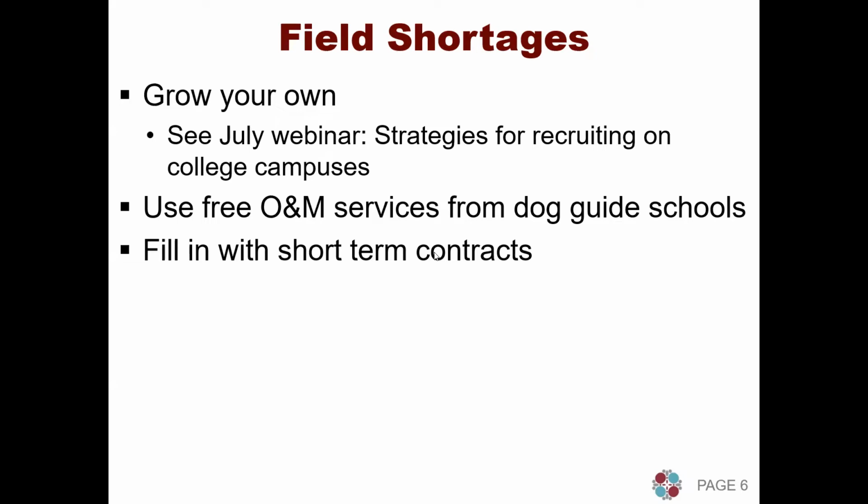So here are some suggestions. First of all, grow your own. If you're interested in how to do this, one option is to look at our July webinar, Strategies for Recruiting on College Campuses, where our very own Lisa Gooden-Hunley, from our Career Services office here at Mississippi State, describes how to go through the Career Services office at any campus and talk to classes and participate in job fairs to talk to students about the field of orientation and mobility or any of the other blindness professions.